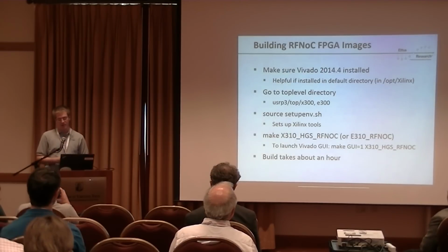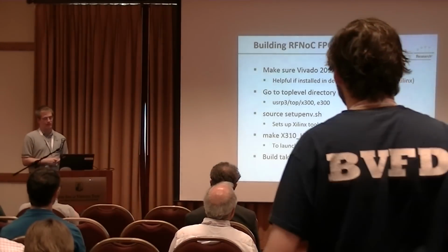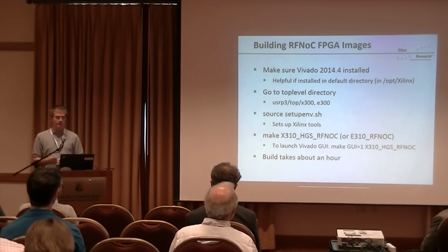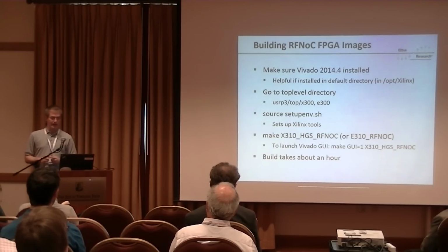Building RFNoC images is quite easy. First of all, of course, you need to have Vivado installed, 2014.4. And it's helpful if you install it in the default directory, which is underneath opt. If you just do what the defaults are in Xilinx, it'll do that for you automatically. The reason I say that is because when you go to your top level directory for your device, like usrp3/top/x300 for the X300 or X310, there's a script in there called setupenv.sh.